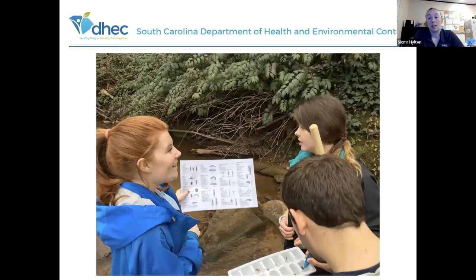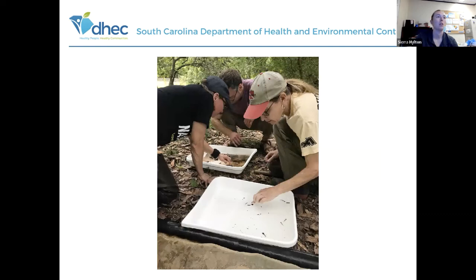Another tip is laminating your keys and data sheets. This helps prevent them from getting wet and helps you be able to reuse them and us have less waste overall. So if you need a laminated guide and don't have a way of doing that, let me know and I will see how I can help.